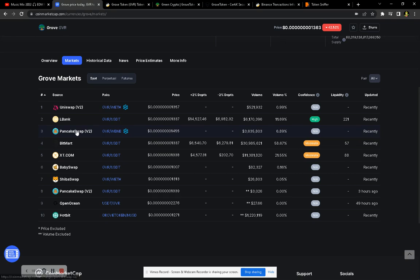But yeah, so we got Pancake Swap. That's an OG there. We got Bitmart, XT, Baby Swap. I was just looking into the code, and 11 days ago they paired with Baby Swap, a decentralized exchange, and I think that's really awesome because it's an awesome exchange if you are buying and selling, say, Grove token or any token for that matter. Not any, but some of them. You could use Baby Swap to get the best price, and you will actually earn Baby while trading on their DEX. They'll pay you Baby while doing so, which is really cool.